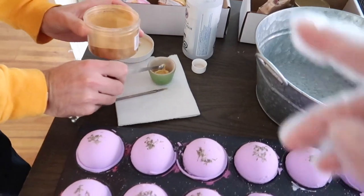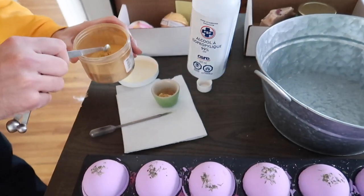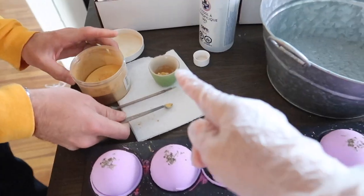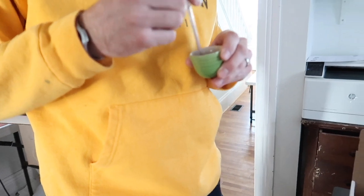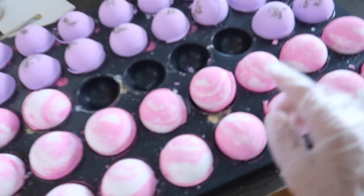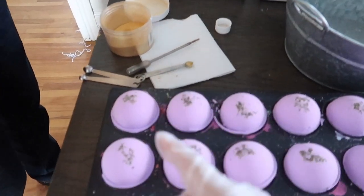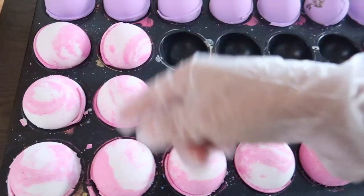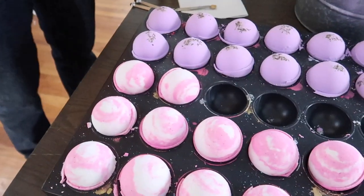And what Kale's doing over here is he's mixing mica with 99% alcohol. And what that does is it gives the mica a medium to be dispersed in without activating the bath bombs. So if you are painting your bath bombs, mix mica with alcohol to get it fluid, and then we use a dropper to drop the color onto the bath bombs, which we will show you in a second.